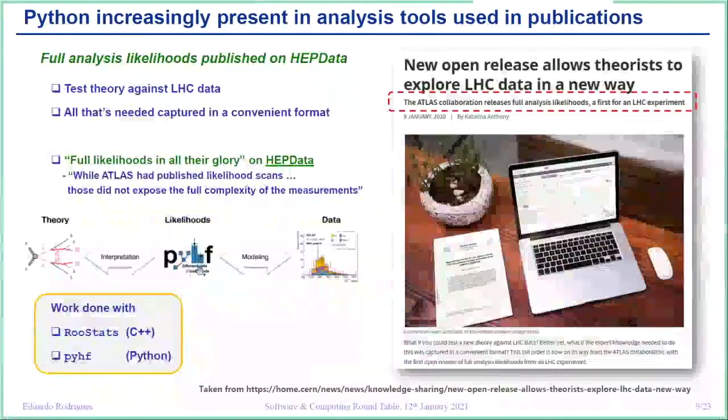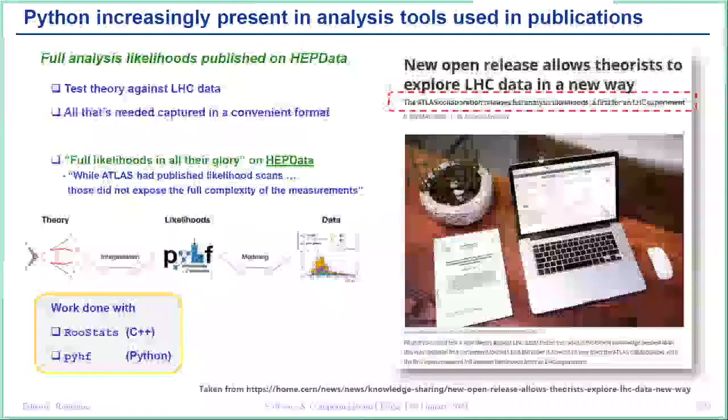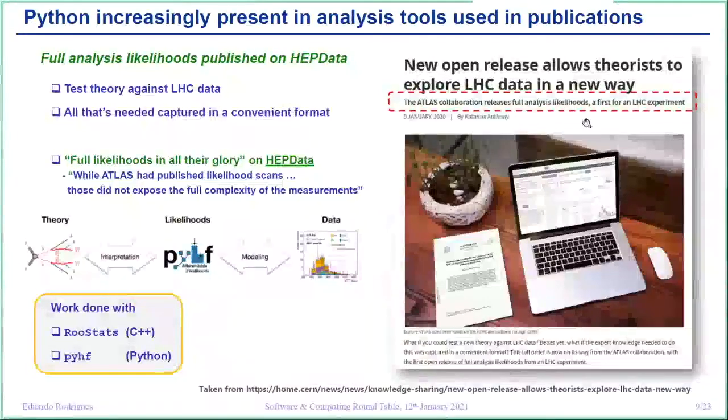Also to mention here that all of these things have had an impact. On the right is an article from the CERN Courier on the first publication of a full analysis likelihood from ATLAS in this instance. What is important, I wanted to emphasize here, is that in this very nice publication, not only was it done with the standard C++ tool, but also with an alternative tool that is a pure Python package, pyhf in this case.